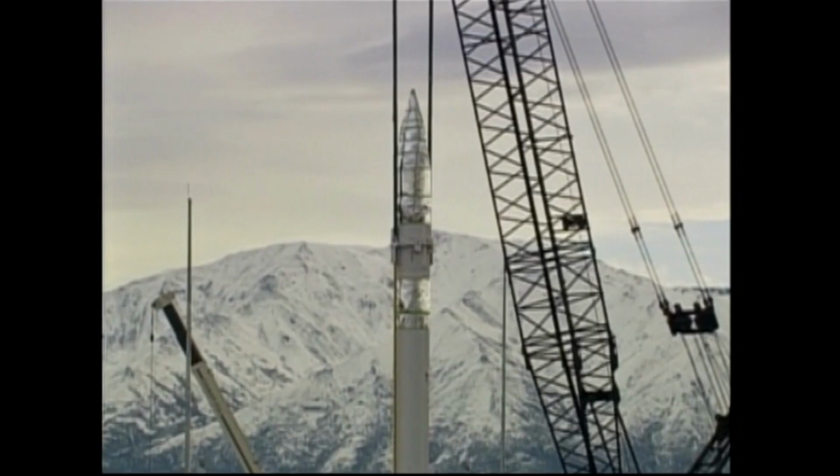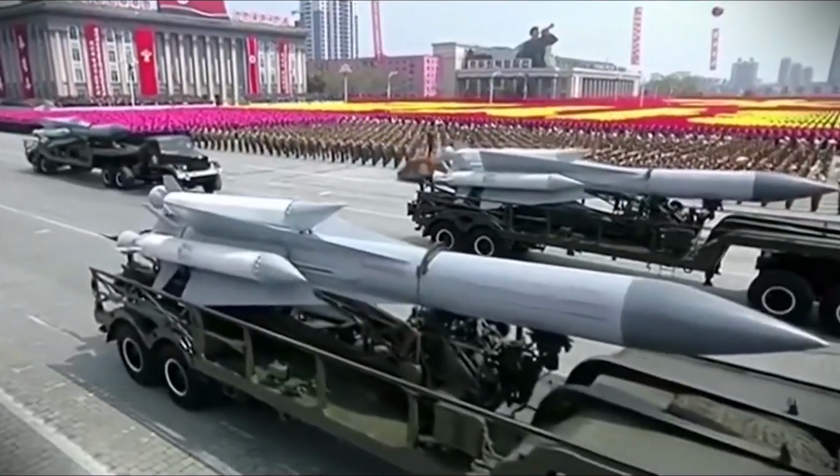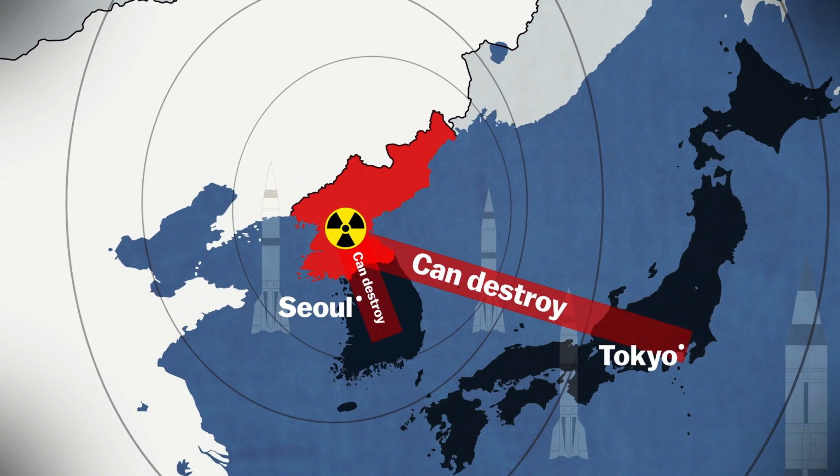The tests provide a chance for them to improve their missiles, but more importantly, they send a political message. South Korea and Japan wouldn't attack North Korea because they've seen the missiles that could devastate some of their largest cities. Also, they don't have nuclear weapons of their own. So what's keeping North Korea from attacking its enemies?